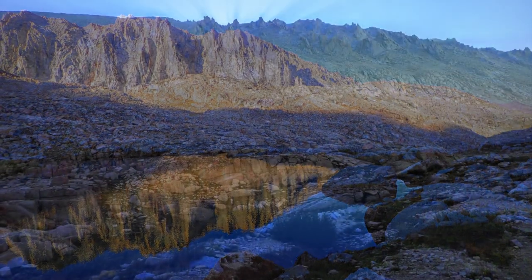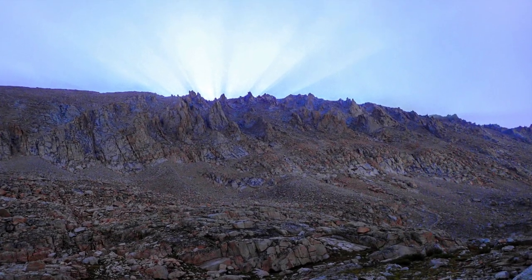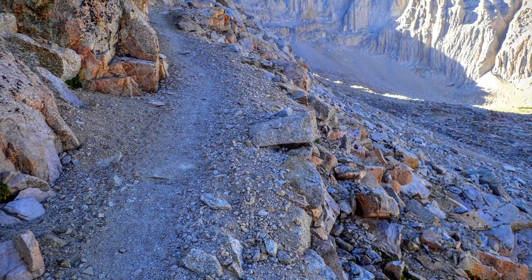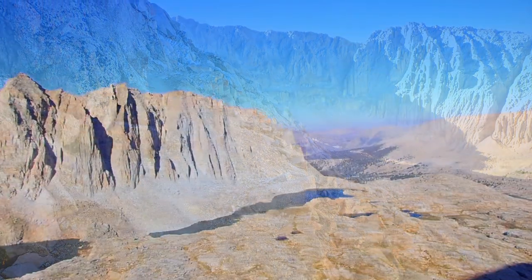Just above Guitar Lake, I felt quite intimidated standing at the base of a 3,000-foot wall of Sierra granite in the shadows of the morning sun. But the path up the west side of Mount Whitney is a remarkable trail-making feat, with a series of switchbacks consistently leading upward.